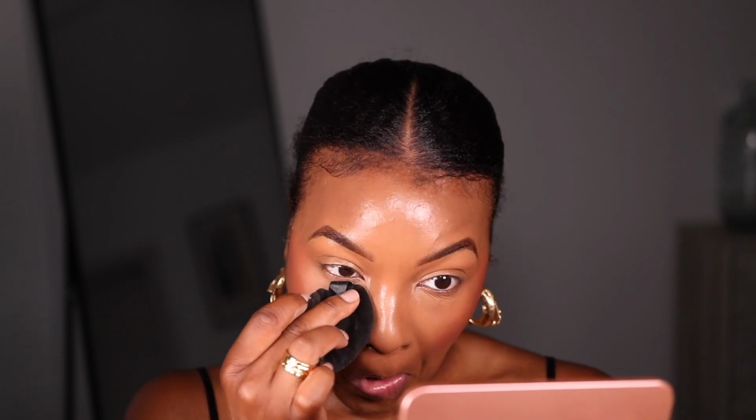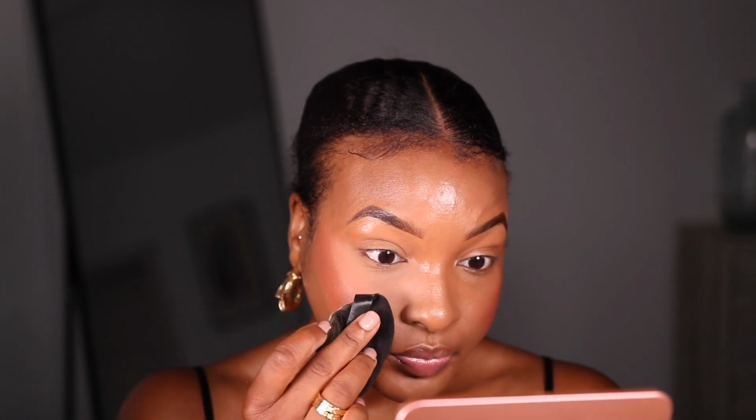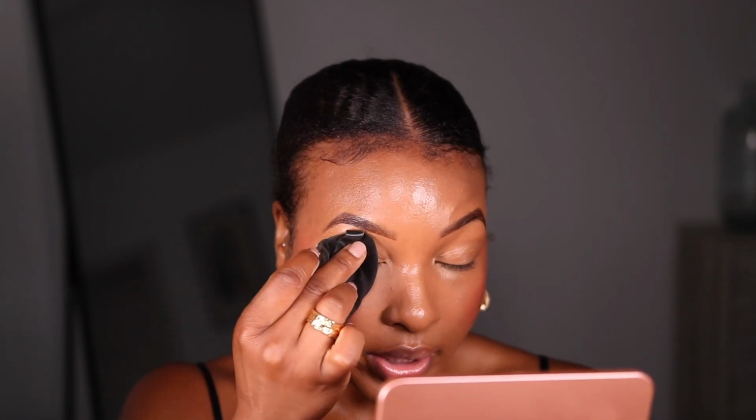And then I take an empty part of the sponge and blend it out. I'm also gonna hit my eyelids too. So I make sure the ends of all areas are blended out to give a nice seamless look. And look how good that looks, y'all. Look at how good this looks. The thing with this setting powder and translucent is that it looks a little scary at first, but once it warms into your skin, chef's kiss.